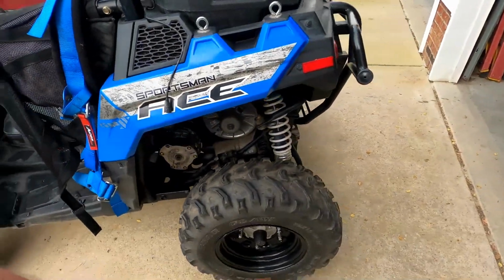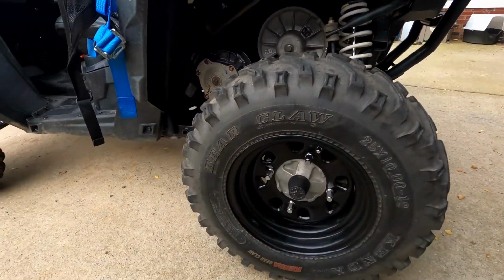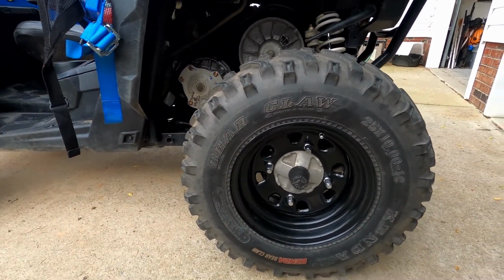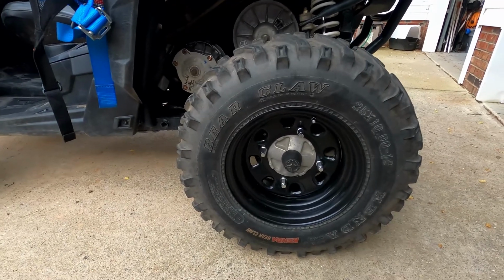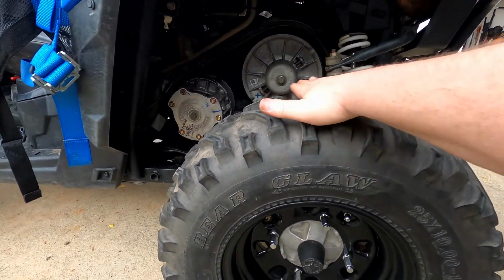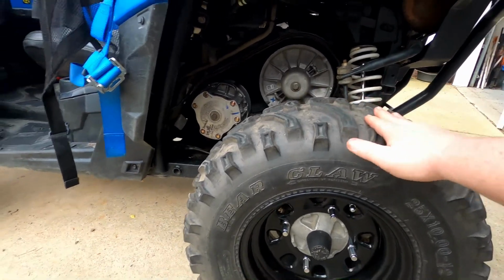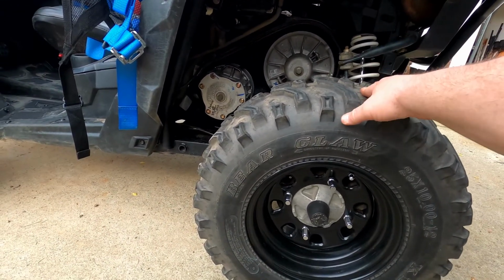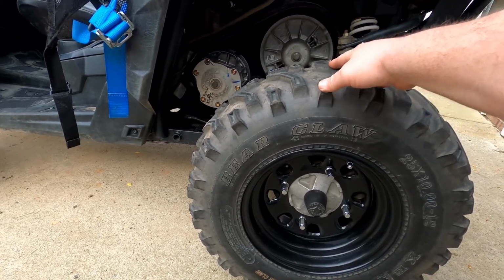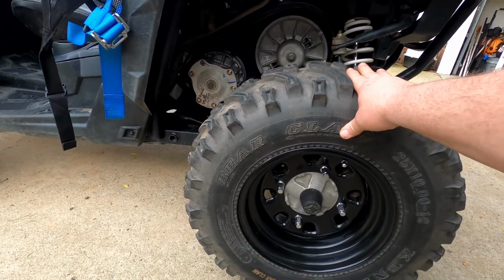I'm running Kenda Bear Claws. These are great, all kind of basically riding. The only thing they kind of suck on is pavement, and that is because you don't have a whole square footing on there. But when it comes to loose rocks, gravel, sand, mud even, all kinds of dirt, they work really good.